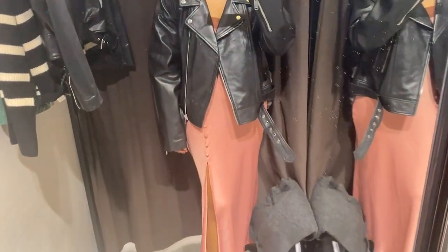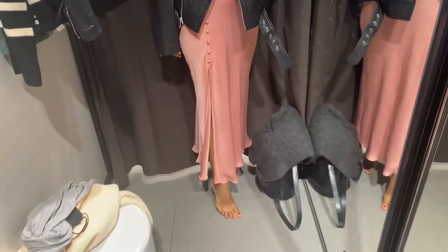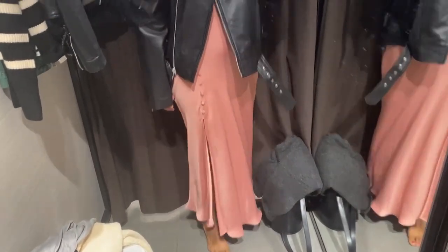I would say that it's quite clingy on the tummy area, so if that's something you don't particularly like, then you may have to try this on and see how you feel in it first.